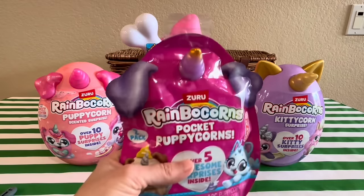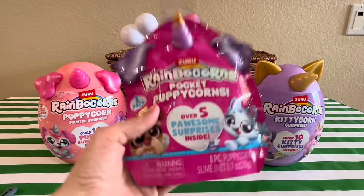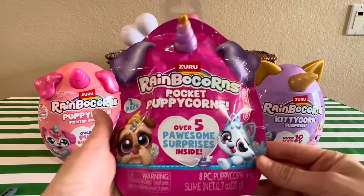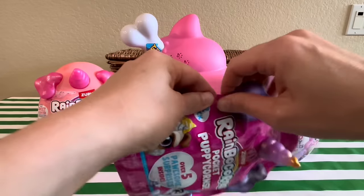So I thought we would start small and then go a little bigger and then go biggest and see what this is about. So why don't we start with the Zuru Rainbocorns Pocket Puppycorns with over 5 puppy surprises inside. And it's a 2-pack. You ready? Here we go.